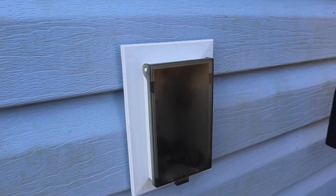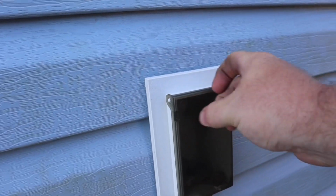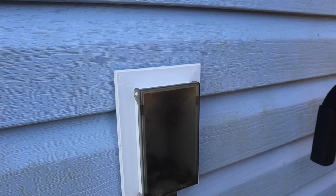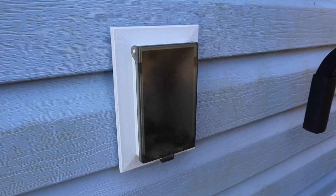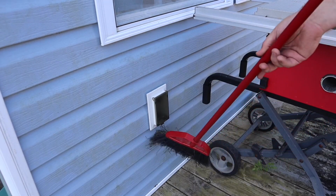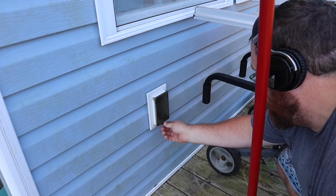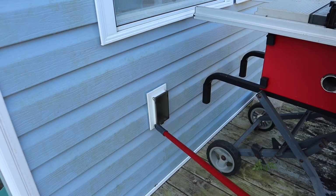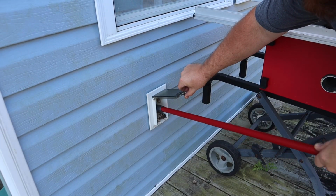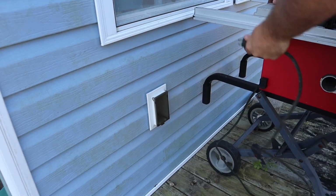I cannot win today. Now the outlet I need to use is full of wasp nests. I don't see anybody in there climbing around. That doesn't mean they're not there. Oh gosh.